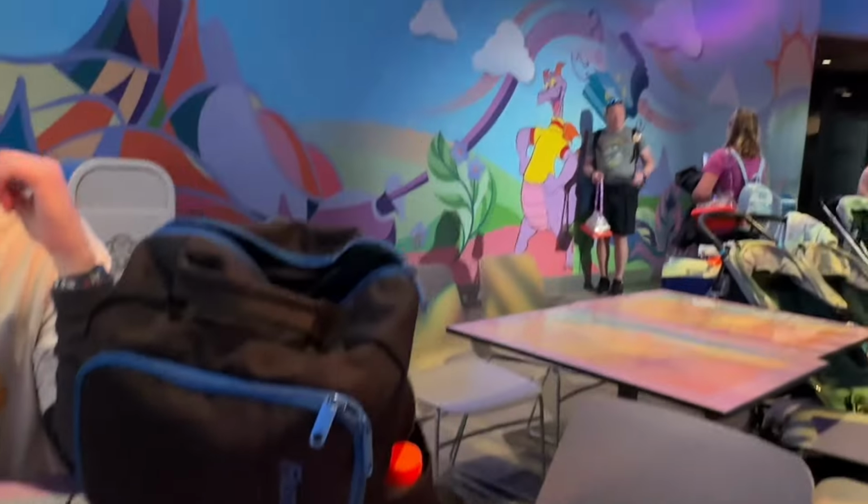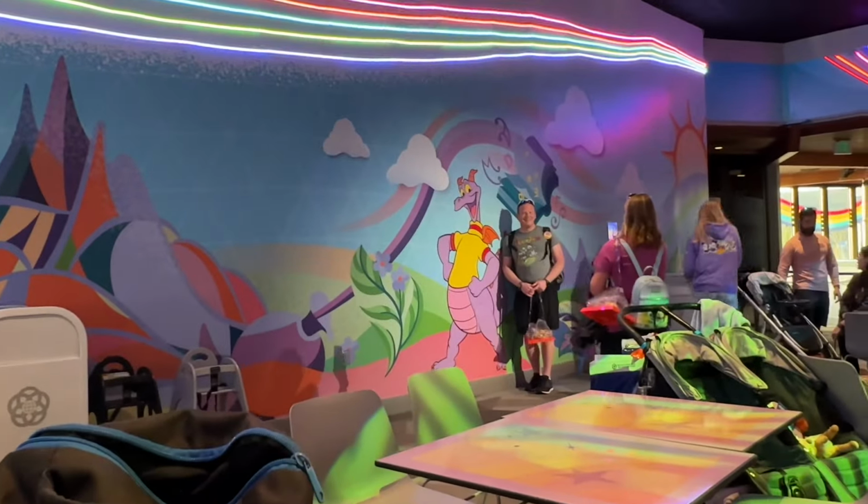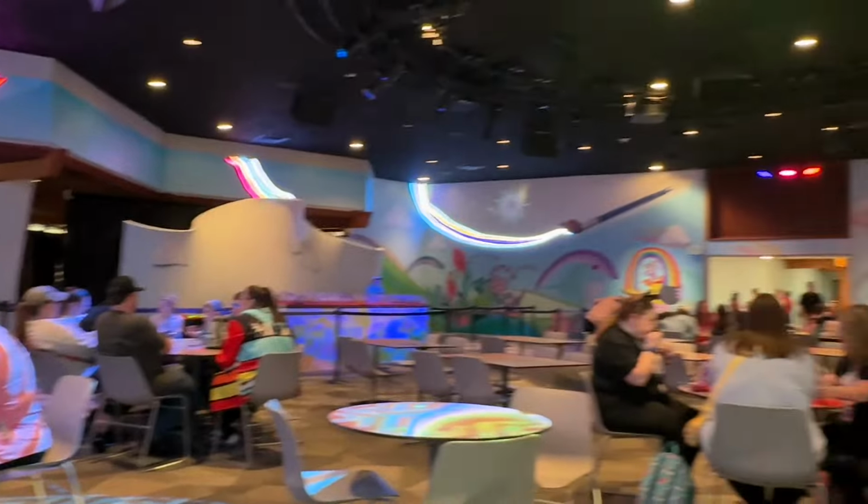Look at how beautiful this area is, guys. We have that wall there for pictures. I'm going to go take a picture with my bucket there. But look how pretty. We have rainbows everywhere.